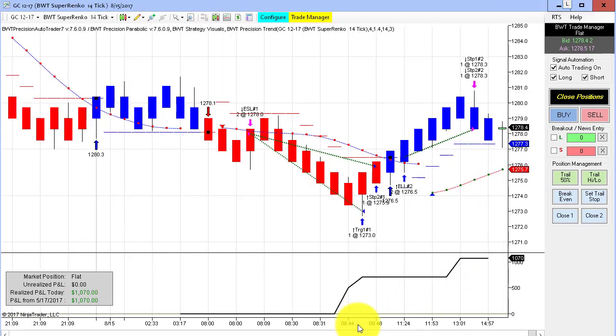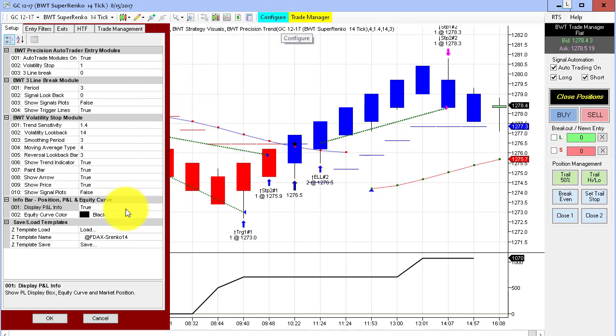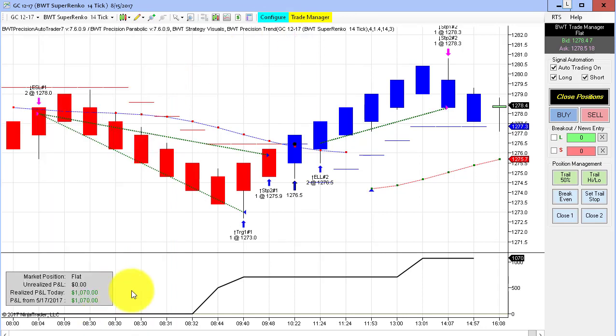Okay, next up is the gold contract on the Superinco 14 tick. Not too long ago, I started plotting the gold contract on the Superinco 14 tick as I figured it worked well in the DAX. Maybe it'll work good in this market. And I'm actually using the DAX template. Well, this has proven to be a pretty good move as several days in a row here, the gold has had higher returns than we've seen on the gold chart before. So today was no exception.